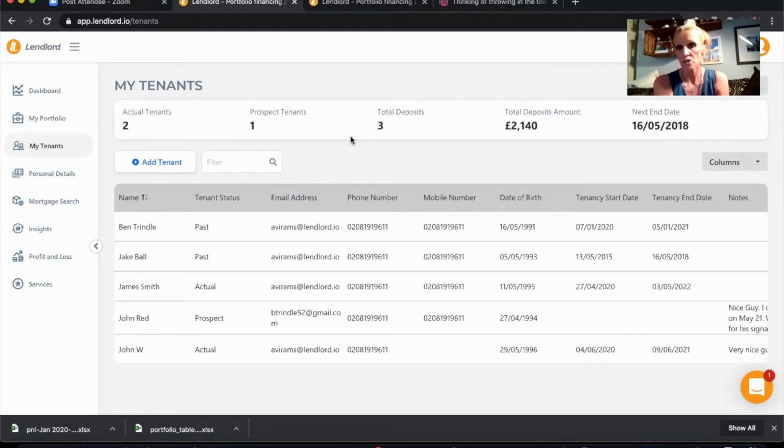Can you attach documents to the tenant section, asks Mo.